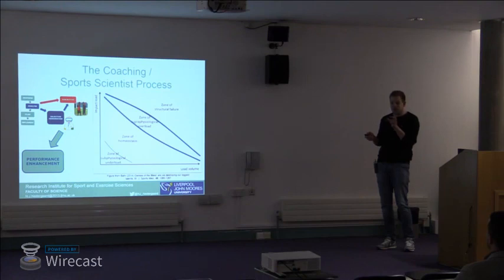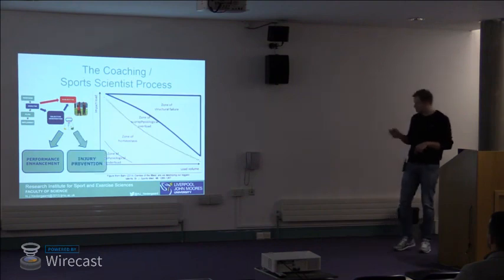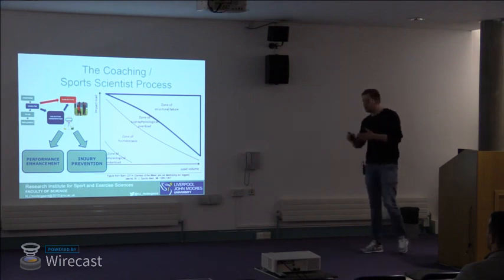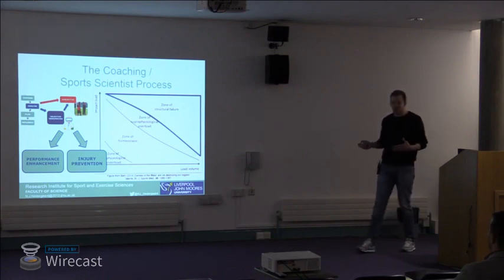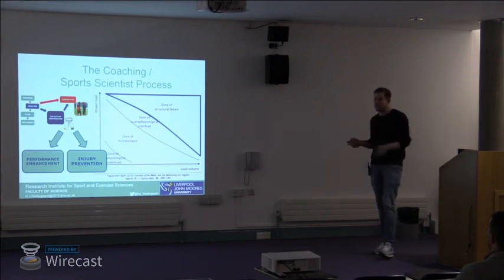So we want to make sure that the training load we expose the players to will improve their performance. On the other hand, we don't want to go into a zone where we put the players at risk of an injury by either increasing the intensity over time or training too long, because then we'll have that injury. But as you can see, it's a really narrow edge between getting performance enhancements but also reducing risk, or having a potential risk.